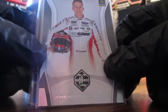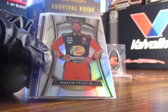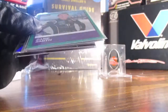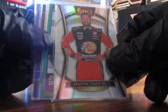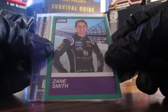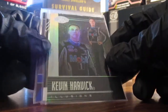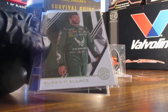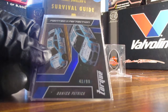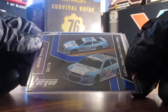Leaf Limited. John Hunter Nemechek with the rookie logo there in the corner. It's nice. A Martin Truex. I don't know if this one's numbered, not numbered, but is, I guess you could say, a prism. Got a Zane Smith. I think this is the base, I believe. A nice Kevin Harvick. Illusions. I don't think that's a parallel. Got a Bubba Wallace. Chronicles. A Danica Patrick. I think these came from Roger out of Torque. 41 out of 99. So thank you, Roger Riggs.